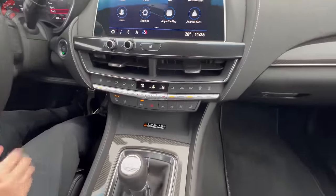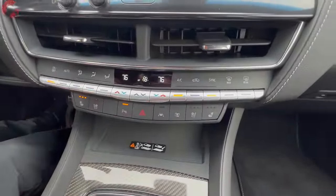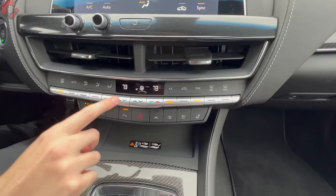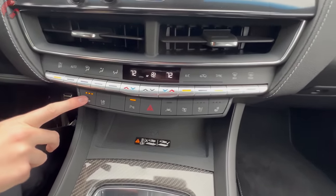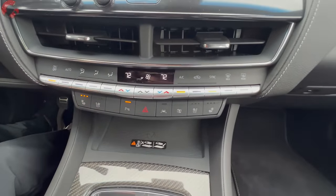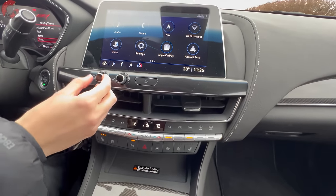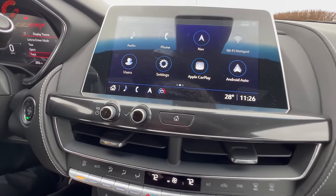Moving above, we have a nice physical row of climate controls. Obviously, standard dual zone automatic. I like the metal toggles on board. You also have three-stage heated seats and three-stage ventilated seats on all Blackwing models. And then rising above, we have our physical volume knob.